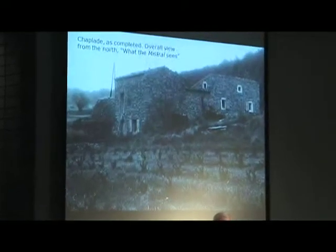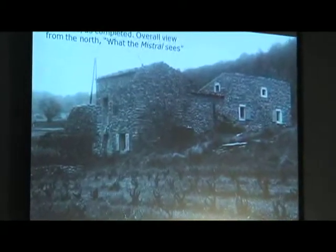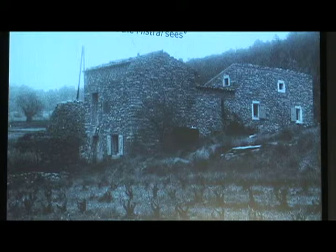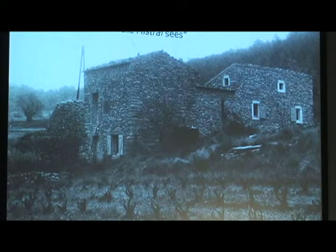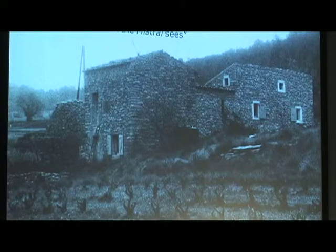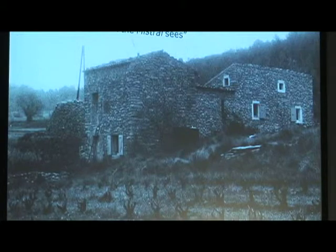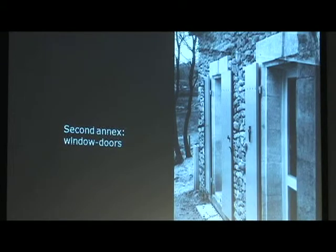Again, as completed, an overall view from the north, and the famous Mistral wind of that part of Provence was protected against by an essential solid corner, that angled corner that you see in the 19th century portion effectively would stand between the inhabitants and the wind. And then here are the two window doors that we were looking out through before from the second annex, the kitchen, living, dining.